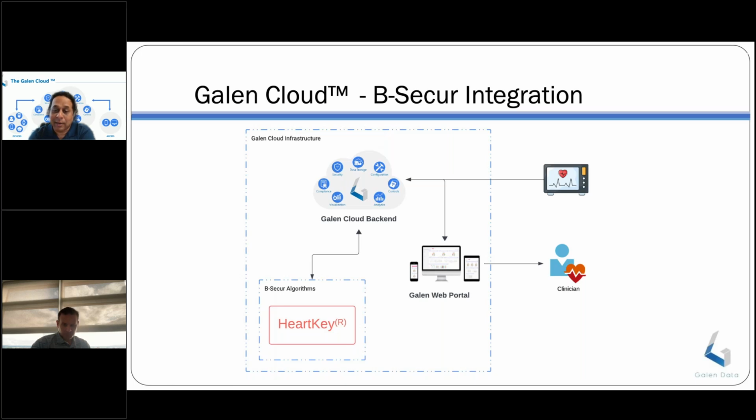at which point the clinicians or patients or whoever needs to see it can use either the Galen web portal or something else if you have your own front end to be able to then interact with that signal and the quality of stuff. I have a quick demo of how this looks. The only example I have is around arrhythmia detection, but I'll show that.